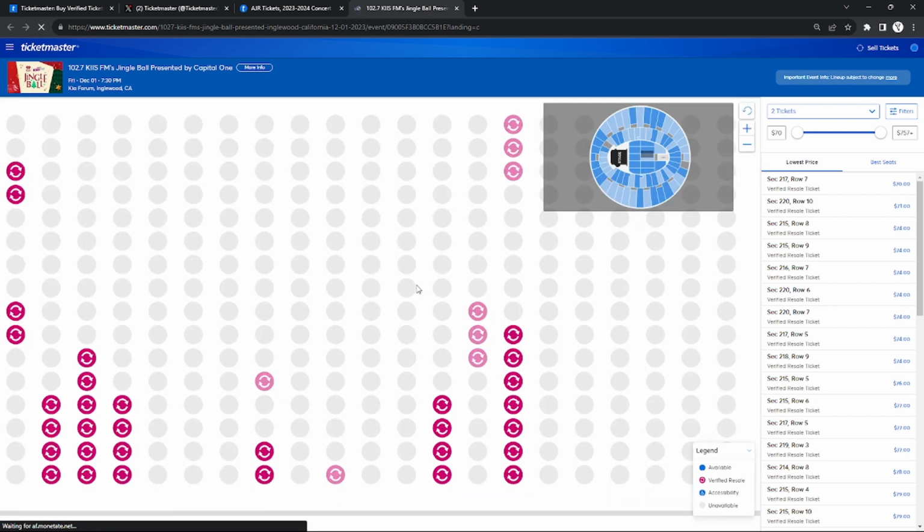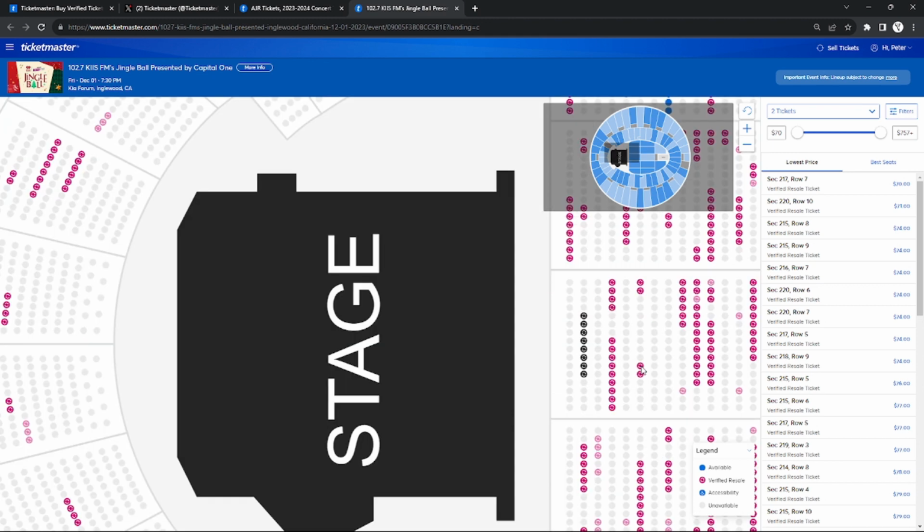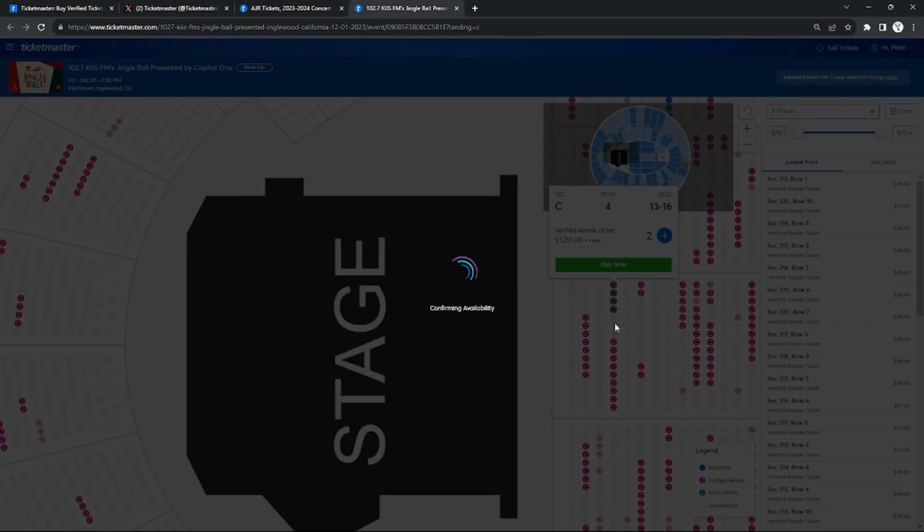As you can see on the screen, these pink icons are actually verified tickets from verified fans that didn't get a ticket or access code, and they are still reselling them. There are many, so you can choose any of these if you want, and it depends on the seat.